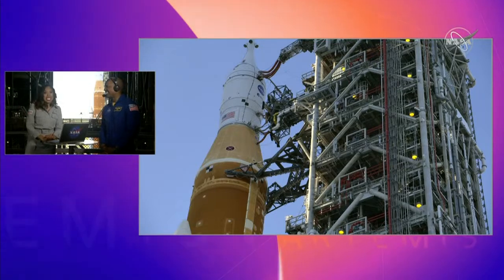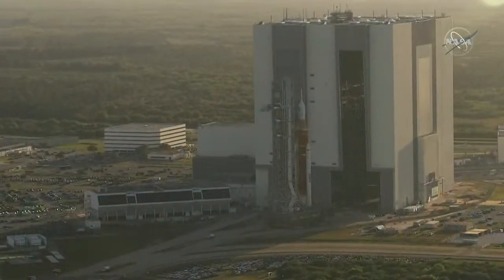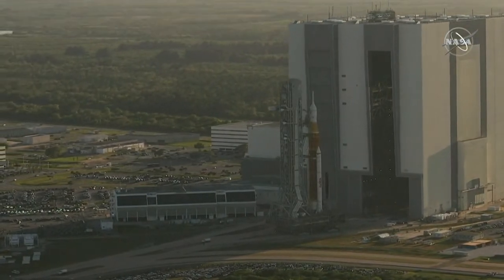All right, perfect. And that's going to wrap up our live coverage of the first ever rollout of NASA's brand new moon rocket. We're an hour into this. We still have 10 more to go until the crawler reaches pad 39B. It will stay on the pad until the wet dress rehearsal the first week in April, and if all goes well, the launch team will set a date for Artemis 1.